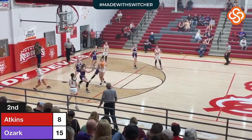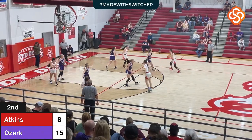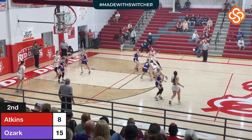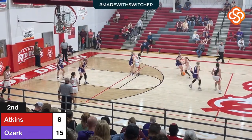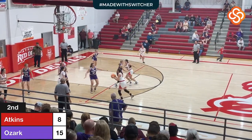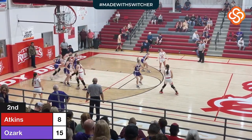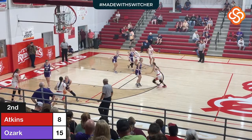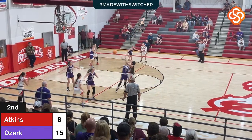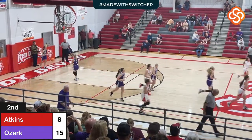Now it's a 7-point deficit for the Lady Red Devils. Here's Wilcutt with it. Wilcutt gets it to May. Libby looking, kicks it over to Crawford. Crawford penetrates, and Taylor gets it. Josie to Wilcutt. Wilcutt back to Taylor. Over to Jordan Crawford. Back to May. Here's Corey with it. Corey Keister, and her shot is blocked at the shot clock.